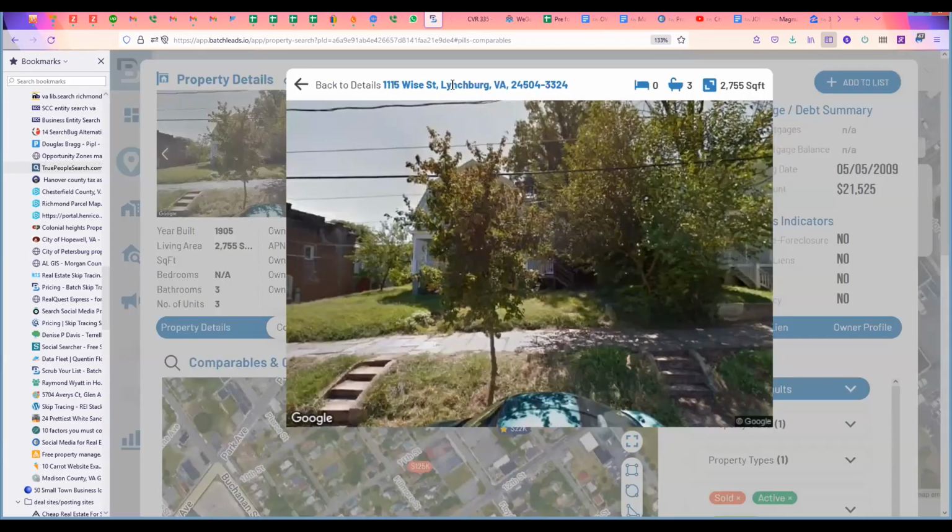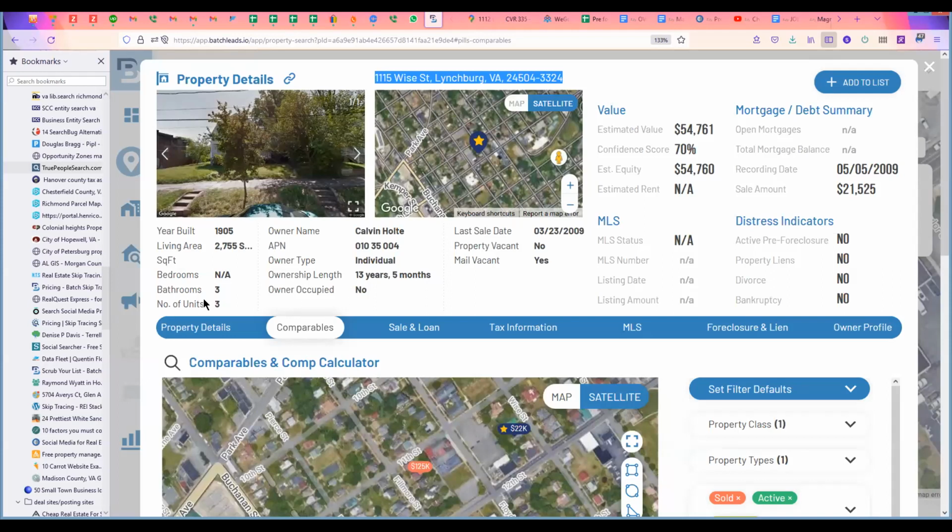Okay, well, a good way to figure it out is to copy this address, search in Google, and then go to Street View. Also, sometimes Zillow will have information about it. You might even be able to see it in batch leads somewhere. This one actually has a number of units, six bedrooms. It's 3 units, so this is three 2 bedroom, 1 bath.